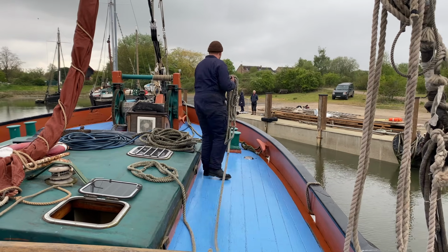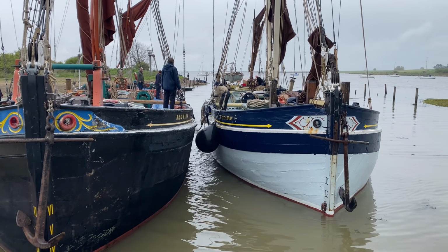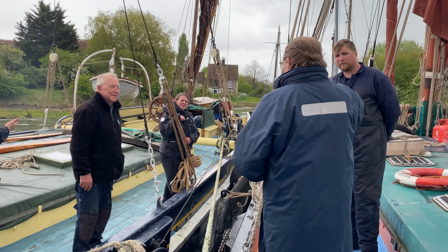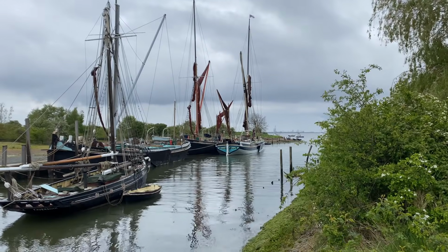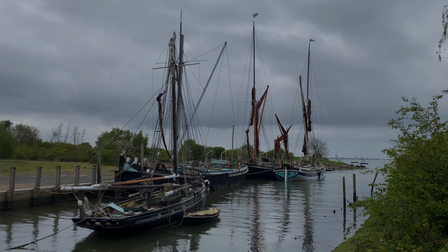Whilst it's been fantastic to sail the Ardwina back from London in company with the Edith May, the reality is she needs a lot of work doing to her before she can take a full part in Tiller and Will sailing programme again. We're going to detail what needs doing in a future video, and then we'll track the progress and see how we get on.